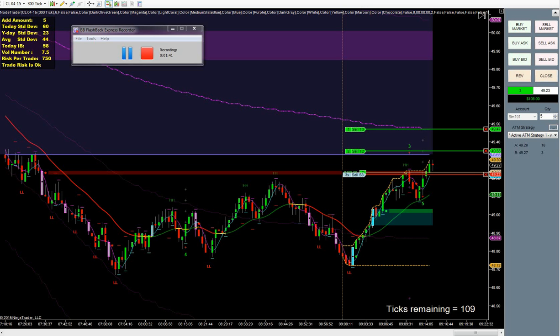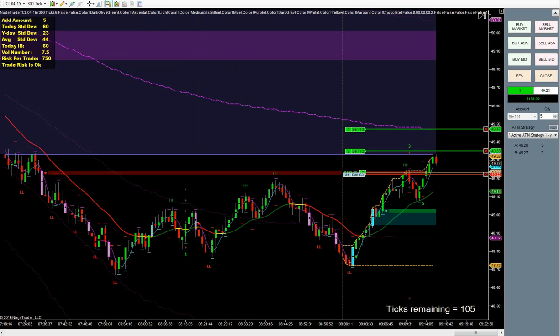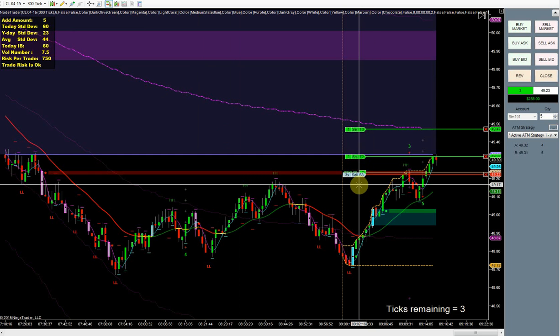And we have the high volume node right here, so we're going to see if the market can get through it. This might be a little bit of an issue for us right here. Target filled. Beautiful.